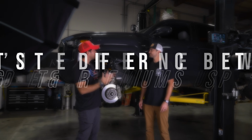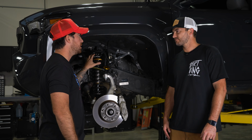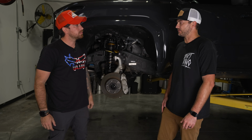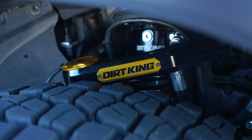All right, Dustin, what's the difference between budget and premium suspension? I know we kind of touched a little bit on it when I asked you about the different ways of lifting it. What's the difference there? Really, it's gonna be durability and performance. That's what you're gaining, that's what you're paying for. You're getting a premium product that can withstand abuse and that can actually be capable.